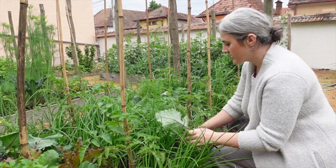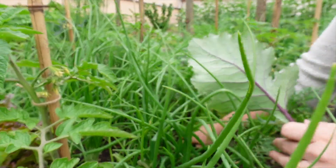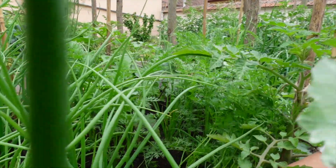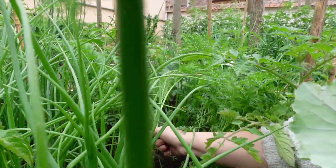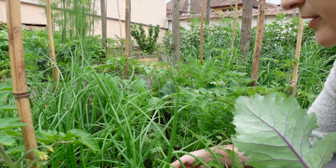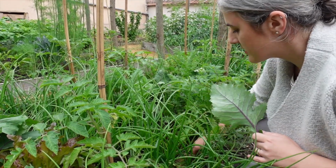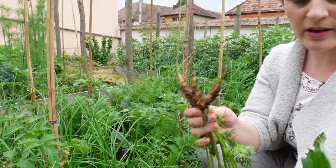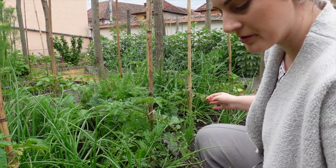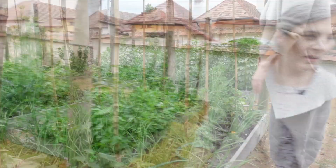And in between onions we have some carrots. I have had very poor success with carrots this year. Let me see if I can find a big one for you. Nope, see? Some of them grow really short, other ones get forked, and about 70% didn't germinate at all. See what I'm talking about? I'm very disappointed. Last year was a glorious, glorious harvest of carrots, but this year not so much.